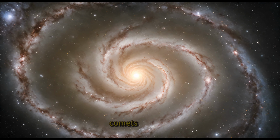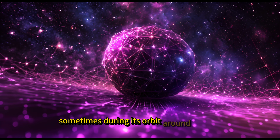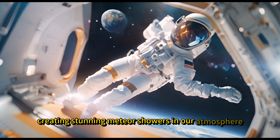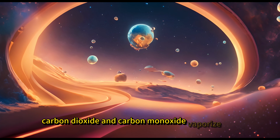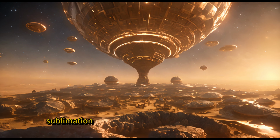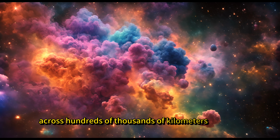During a short-period comet's passage, its material depletes, turning it into another small celestial body. Sometimes during its orbit around the Sun, Earth passes through the dust or gas left behind by a comet, creating stunning meteor showers in our atmosphere. When a comet's coma forms, carbon dioxide and carbon monoxide vaporize first, followed by ice. The released gas disperses into space, making way for new material. Sublimation occurs only on the side of the comet facing the Sun. Material emitted by the nucleus can spread across hundreds of thousands of kilometers in space.